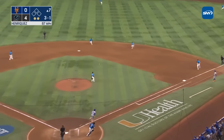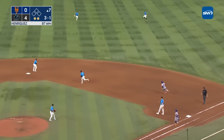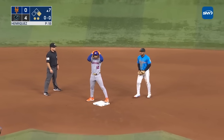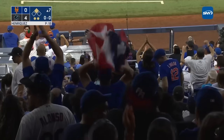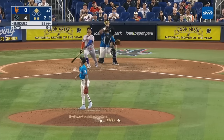And now Lindor hits a soft ground ball. Over comes Lopez. It goes under his glove. Lopez let it go. Lindor pulls in at second base. Well, they did this in the first game. Got away with it. Easy out. 2-2. Breaking ball popped up.